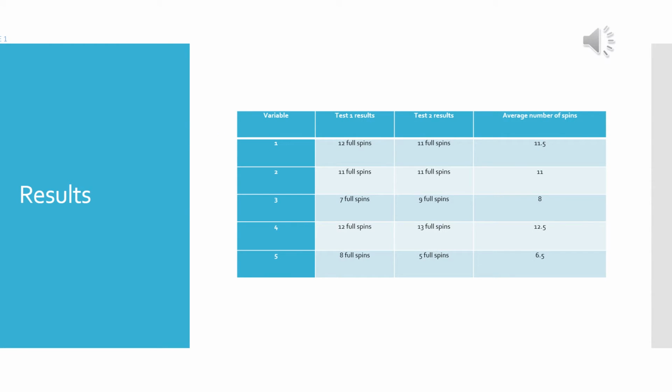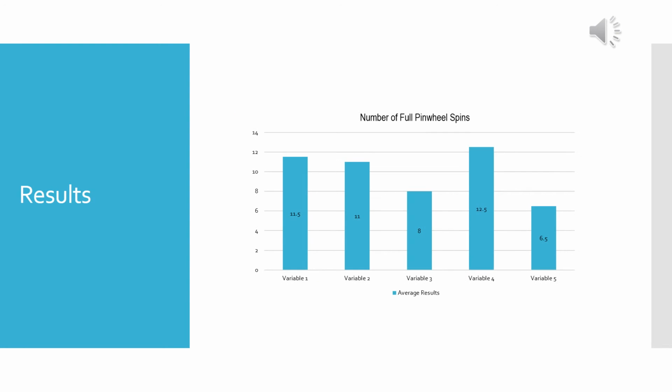As shown in Figure 1, the results were recorded and put into a table form. These results were then transferred into a clearer form to be assessed. It is shown here that variable 4 was the most successful variable, followed by the control variable. It is also clear that variables 3 and 5 were not successful.